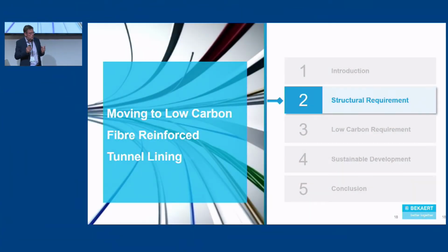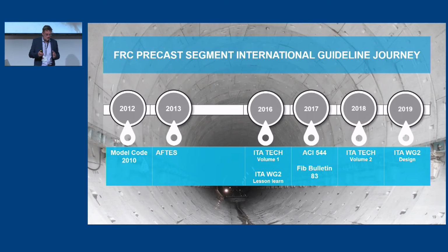So let's look at a few basic principles about the structural requirement. But this is just an overview of the key publications and guidelines edited in recent years. I think the main breakthrough was in 2012, the publication of the Model Code. The Model Code expresses the design principle, it is the standard. Since the Model Code, many publications specifically focused on precast segment have been produced by different international committees, international tunnelling associations, such as the AFTES, the French Tunnelling Association.